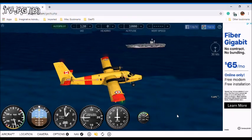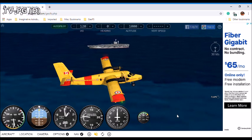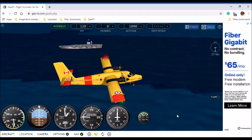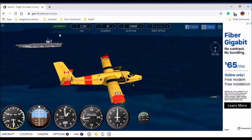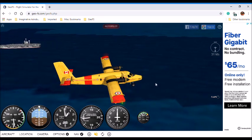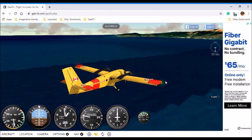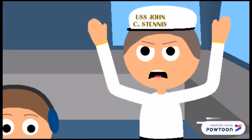India Alpha Bravo 717 checking in as Bunny plus one. Check two. Got it, India Alpha Bravo 717. You have just been selected to be part of my special event for this month's event of Geo Flight Simulator. I'm coming in for a landing. Copy that. For crying out loud, that's all I need is that rabbit exploding on my deck.